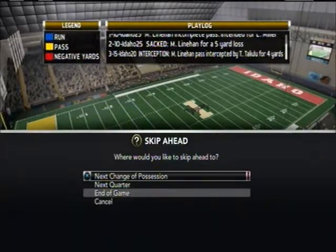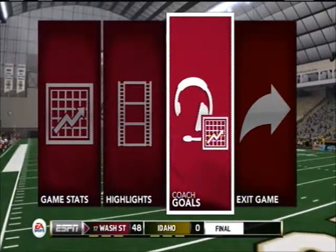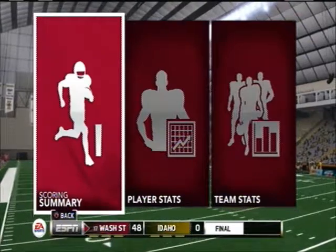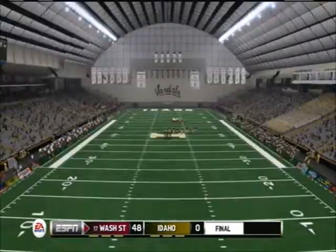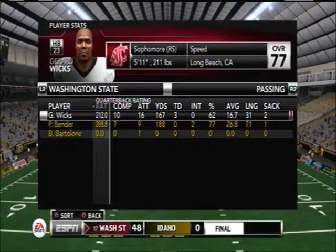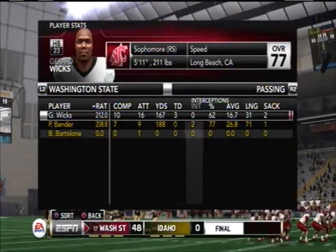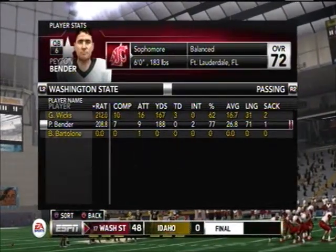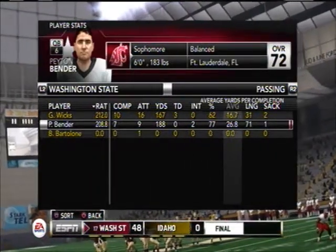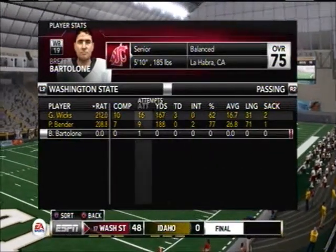And I'm just going to simulate, so I'll see you guys at the end of the game. Alright guys, and you guys can see in the bottom of the screen, it was 48-0. Who needs a quarterback? Our team banded together with no quarterbacks on the roster. Wicks ended up going 10-for-16, 167 yards, 3-0. Then the backup goes 7-for-9, 188, 0-for-2. And then Bartolone comes in and goes 0-for-1.